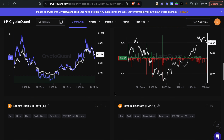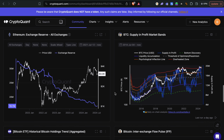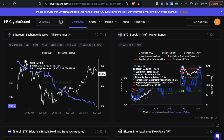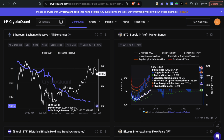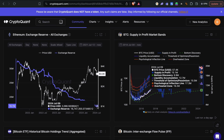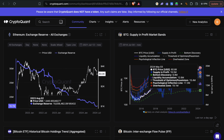Another cool thing here that I have to scroll all the way down for, and this is an indicator I haven't actually used in the past. Actually, before we talk about that, I just want to talk about Ethereum for a while. What you can see here on Ethereum exchange reserves is that they had 32 billion Ethereum in exchange reserves in 2022 when price was, what was it, 4,700. We haven't seen that price yet, but now exchanges have half the amount. And that just means that there's been a lot of demand for Ethereum, and we haven't even reached the previous all-time high yet on Ethereum. So we have to pay attention to this, because this is a lot of demand for Ethereum, just money leaving exchanges. This is very, very cool.